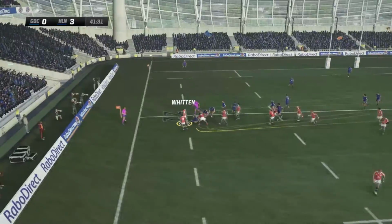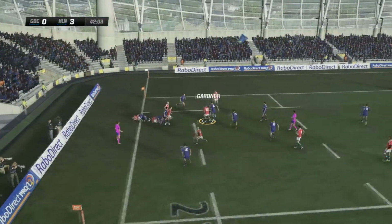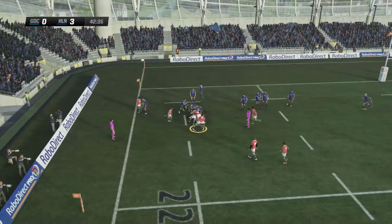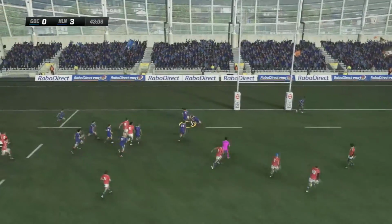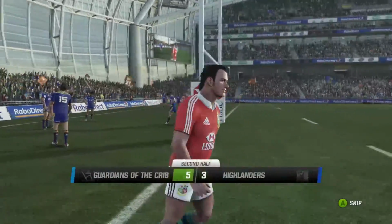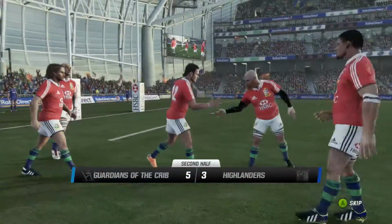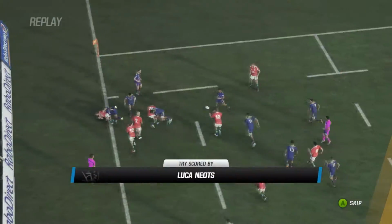This is a turnover for Witten. Witten running away. Oh, he's got it beautifully back into Solomon, and it is Gardner who takes the tackle. What an opportunity straight off the buzzer here. Heads to Neots. Neots stepping, and Neots try. The Guardians hit instantly with their first real venture into the Highlanders 22. What a take, what a try, and it's Luca Neots who scores for the Guardians.